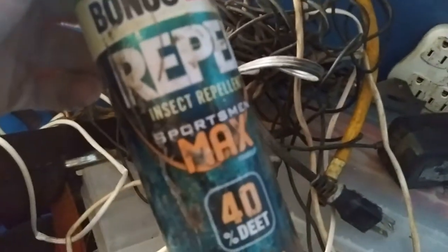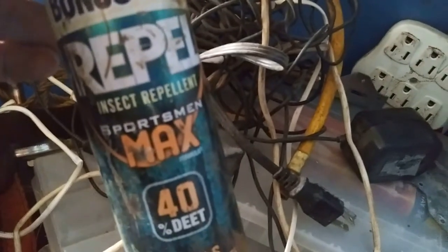Insect repellent, Sportsman Max, probably garbage. Jingle, jangle, jingle. Did you try to unlock this one? See what's in here. Your catalog? Oh, so that's probably never been used. Yep, the display. That's brand spanking new. It's just dusty. Brand new, dusty, and a good brand, Plano.